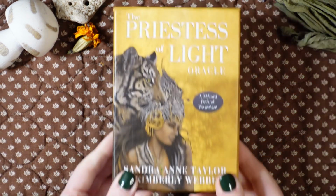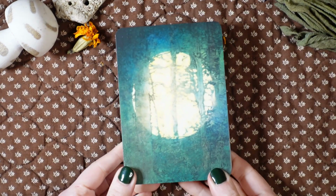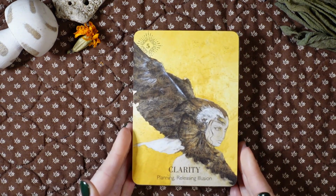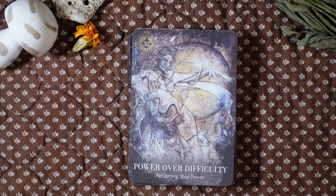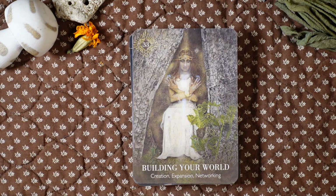Okay. The Priestess of Light Oracle. This is another one that I haven't gotten too much into. This came from that same Hay House order. Look how beautiful that back is, though. Oh my gosh, I forgot that back looked like that. Now, this was another one I saw someone pair with something I like. But what was it? I don't remember.